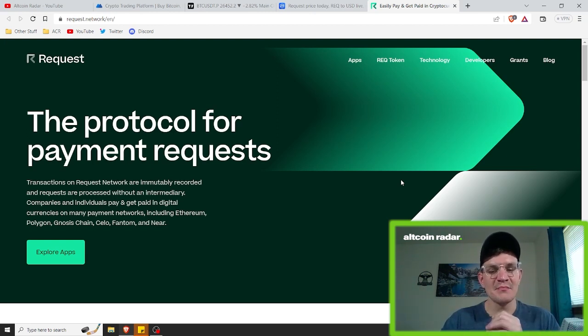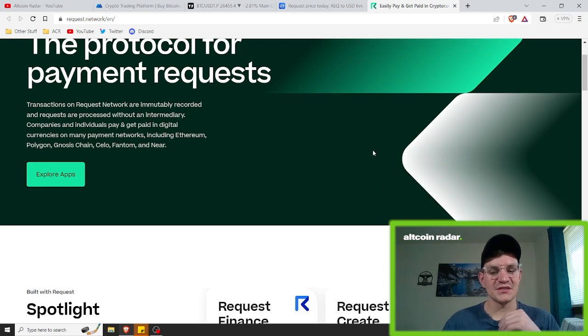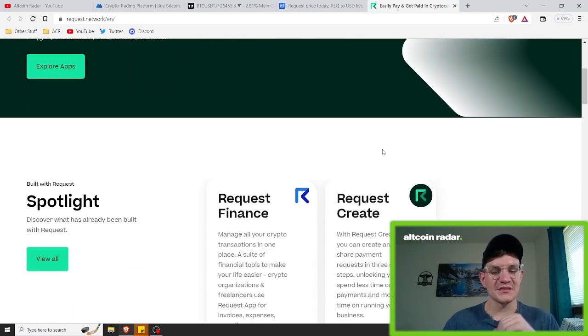So, as I do in most of my short deep dive videos, we'll start with a basic broad overview. Basically, the Request Network is a payment protocol that enables very efficient crypto exchanges and remittances for products and services.